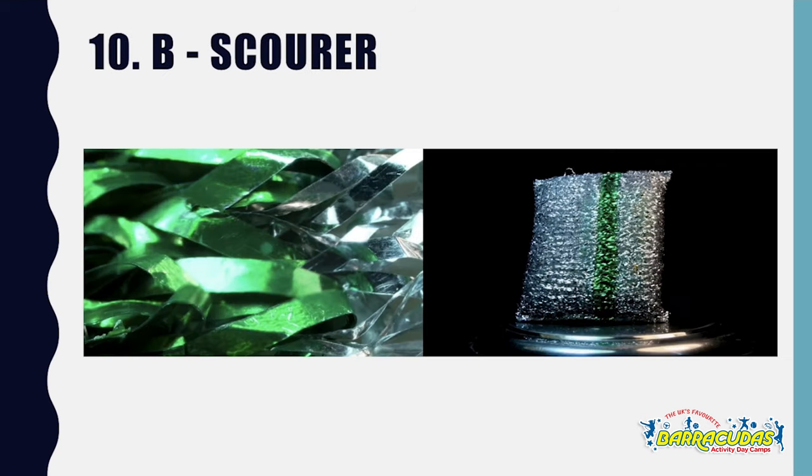Number 10, the last one, was a scourer, the thing that you use to clean the dishes. Really good job if you got that, because that's a really difficult looking one.